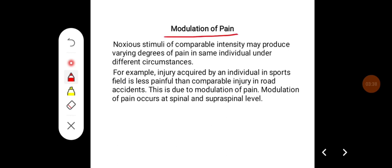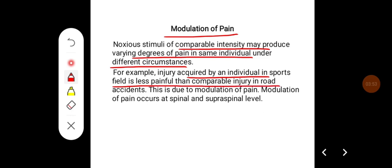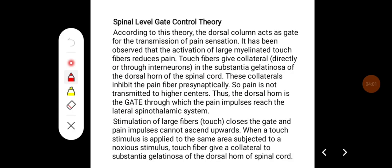Modulation of pain. Noxious stimuli of comparable intensity may produce varying degree of pain in the same individual under different circumstances. For example, injury acquired by an individual in sports field is less painful than comparable injury in road accidents. This is due to modulation of pain. Modulation of pain occurs at spinal and supraspinal level. At the spinal level, it is called gate control theory.